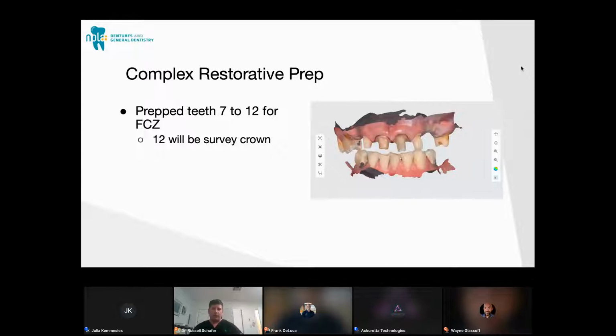For him as well, we're going to do a survey crown on number 12, which is kind of easy to do through Blue Sky Plan and using a couple other pieces of software, but I'm not going to get into that today. But that was the plan. We just prepped 7 to 12 for full contour zirconia.